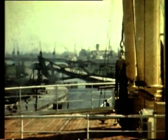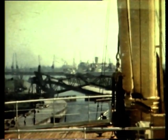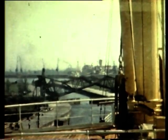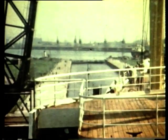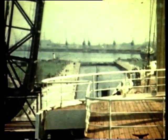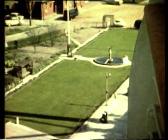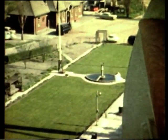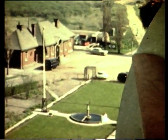As she gets close to the lock, the entrance into the docks, you will see the railway bridge lifting. This bridge allowed trains to run around to the landing stage at Tilbury Riverside. The lock keeper kept a very neat lawn. It's interesting because generally ships approached the dock at night.